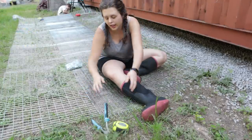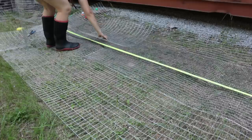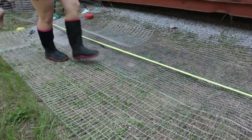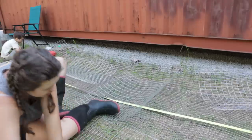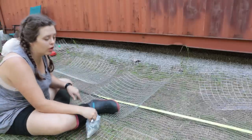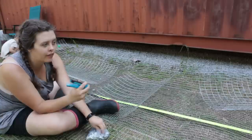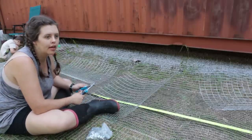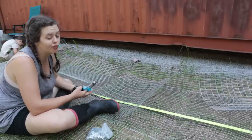Other side attached. Now I gotta do the dividers. Every 3 feet. So I'm going to go through and put one clip on the edge of each one where the measuring tape lines them up. That way, if I mess up, I only have one clip on each one to remove.